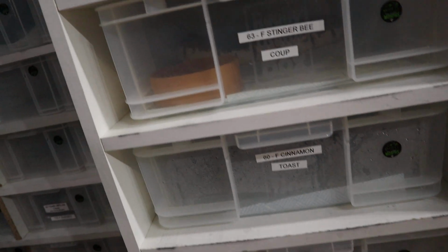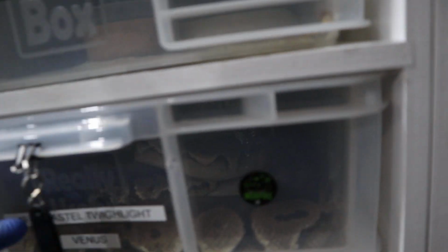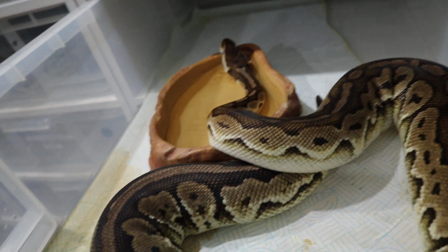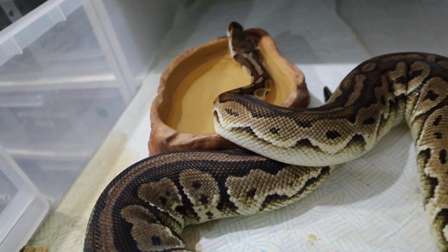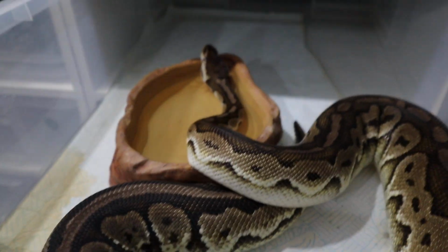So that's really an update on the big girls. Actually, Venus is the other one that I haven't shown you, and Fire. There's Venus. She's our spot nose cinnamon pastel. She went late. She's looking pretty big, so she's building nicely.